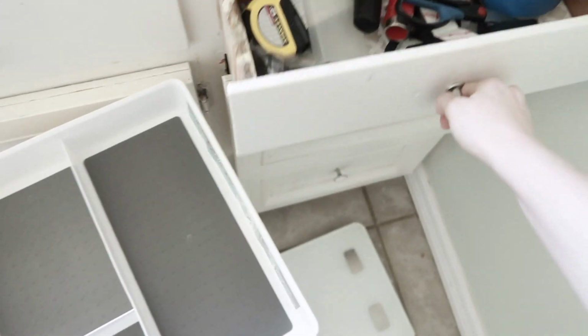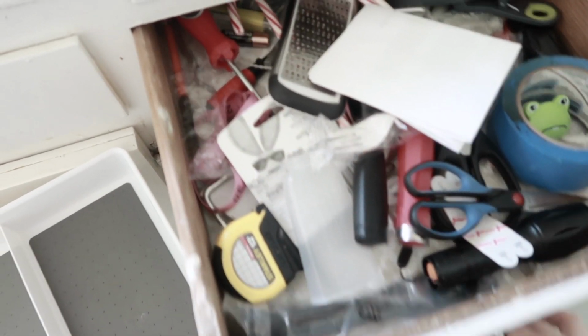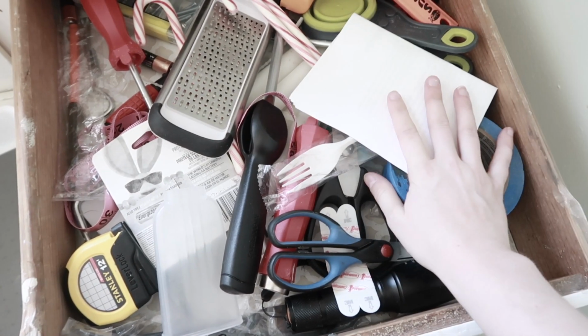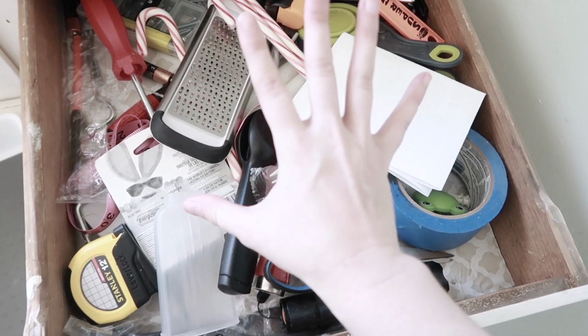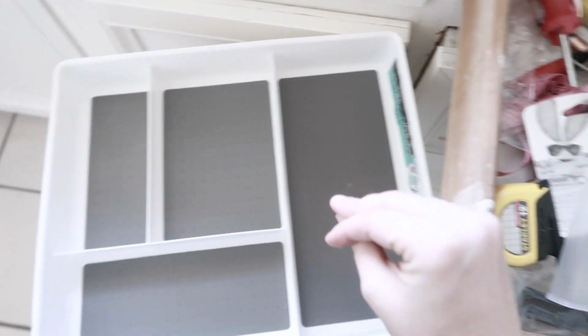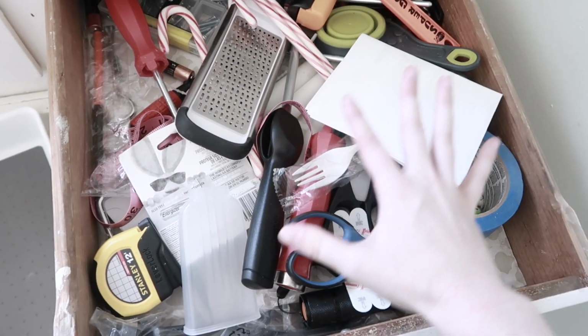So this is the drawer that seriously needs organizing. Can anybody relate having a massive junk drawer? It's so unsatisfying to look at, and I'm ready to organize and make this look nice and clean.